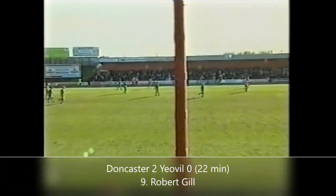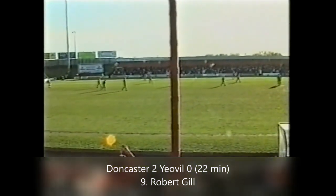It's got to be some pretty astute defending by Rovers now, just at the time when Yeovil are getting back into this game. But Tierney, that's a good cross by Tierney! Superb goal by young Robert Gill. Tierney with the cross on 22 minutes, and Robert Gill, the lad out of the youth team at Bellevue, powers a header into the back of the net to double Rovers' lead.